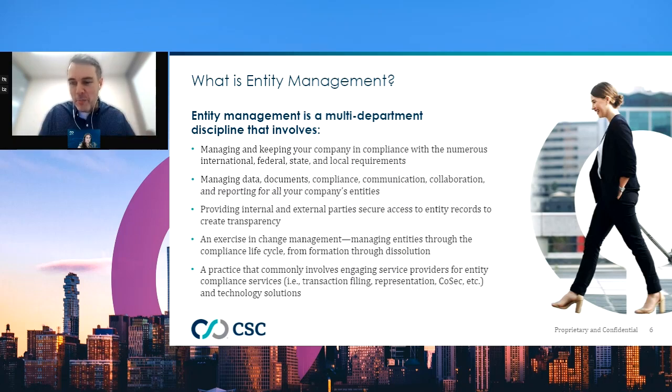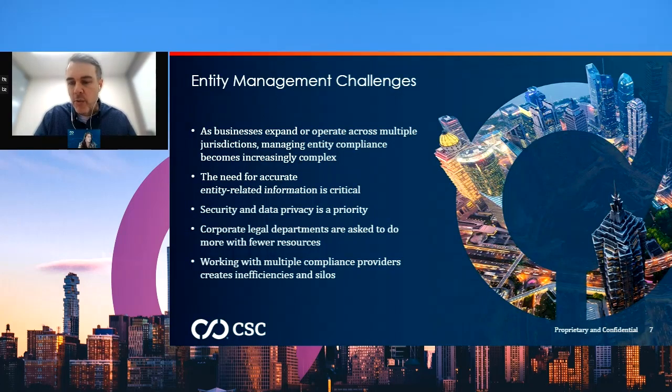And so specifically, as we get a little bit deeper into the deck, we're saying that entity management is a discipline and a practice. But really, as we shift deeper into the presentation, we're going to be more often than not talking about entity management as a software technology solution to help clients organize and manage their legal entities. So with that as a backdrop, what are some of the challenges that organizations face?